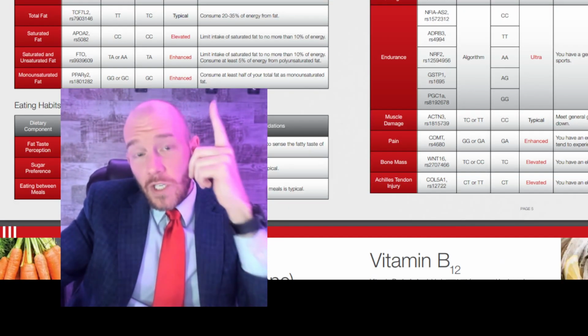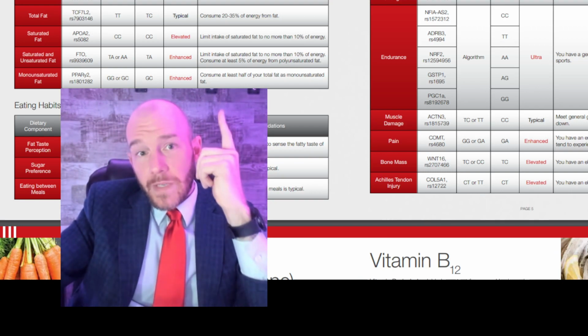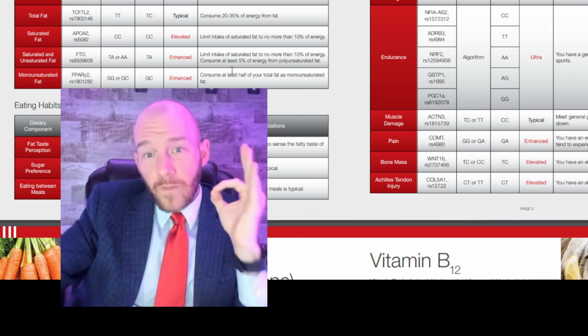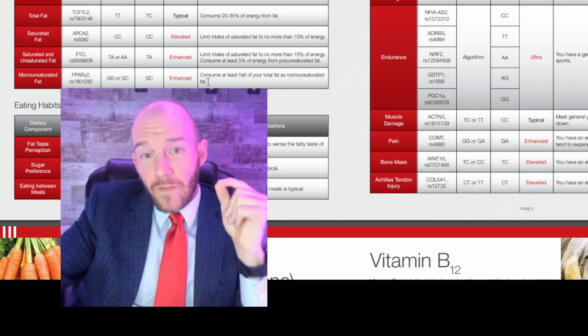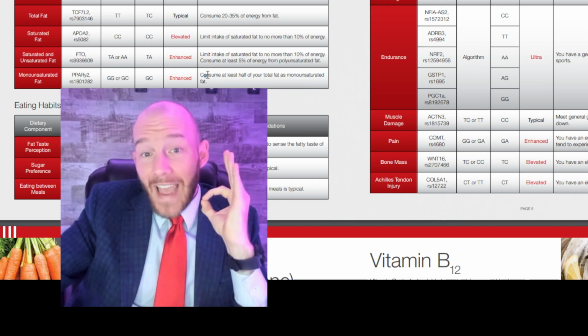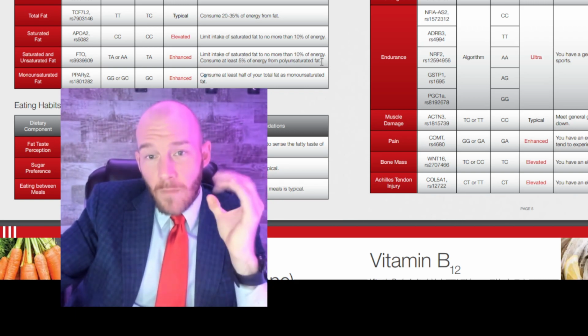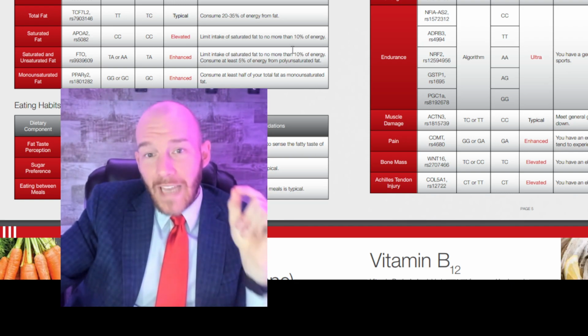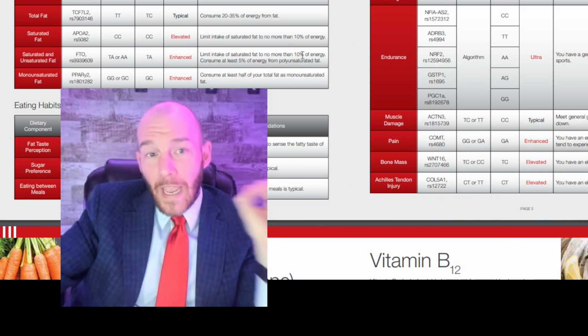And then remember that each person is truly different. So you can see right here, monounsaturated fats: consume at least half your total fat as monounsaturated fat. And then limit saturated fat intake to no more than 10% of your energy in a day.